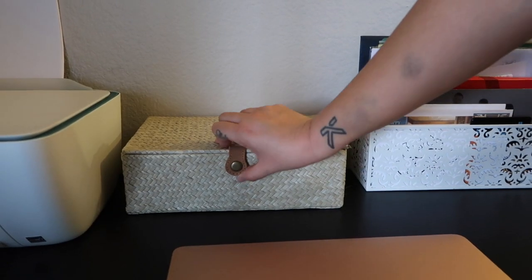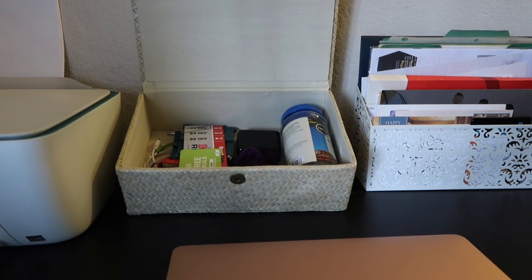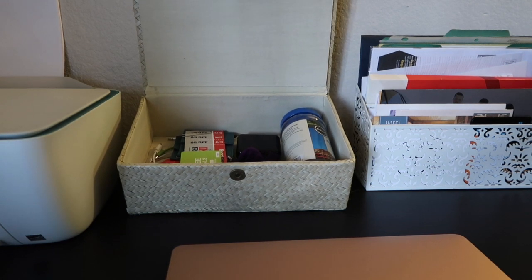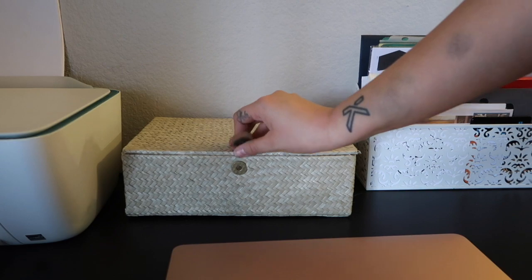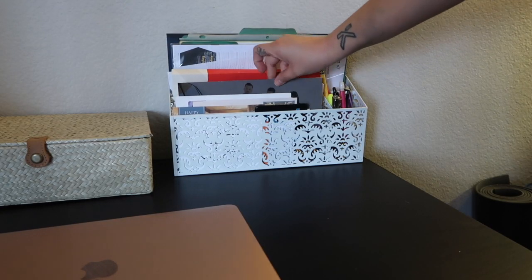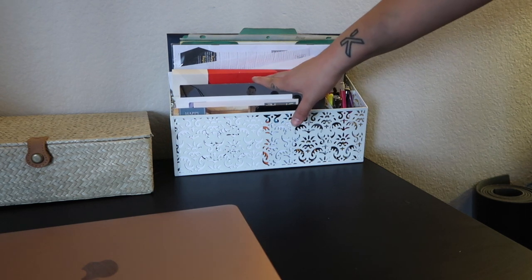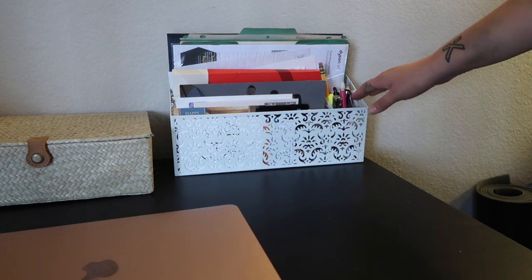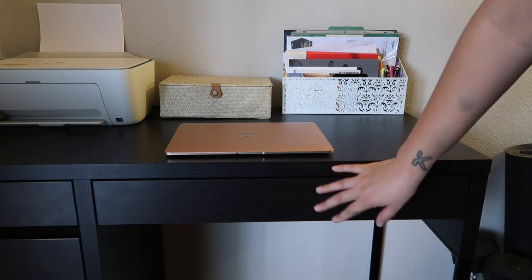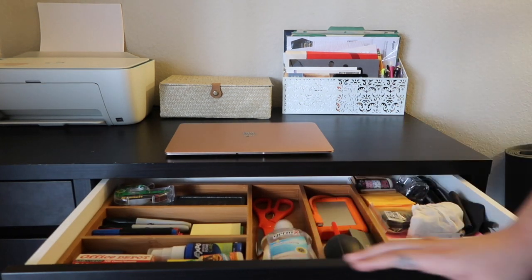This box in the middle, I have some random stuff that I need to access, but I don't want it just sitting all over the place on the counter, so I put it in this box in here. Here I have some important papers and my taxes and stuff like that that I need to access and remember to take care of. So I have it there alongside some pens and pencils. There's my laptop, and then in the drawer I organized everything as best as I could.